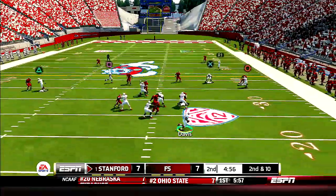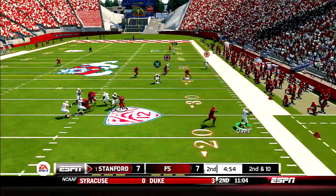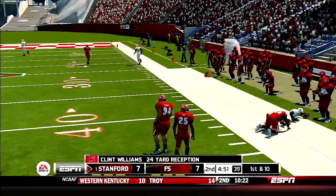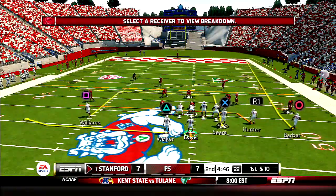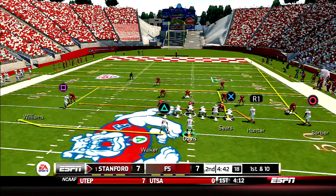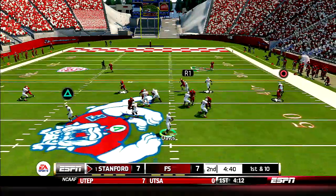Davis drops back in the pocket here, scrambles off to the right-hand side, looking down the sideline here, throws this one down the sideline there to Williams, and that's a great catch. 24 yards on that reception. 1st and 10 here for the Cardinals. Great pass there, and great job looking down the field.